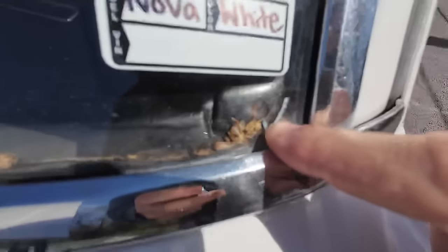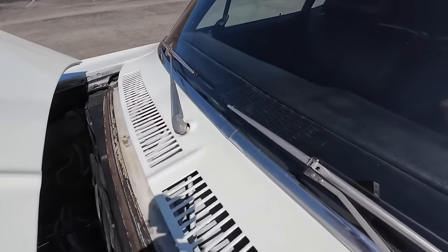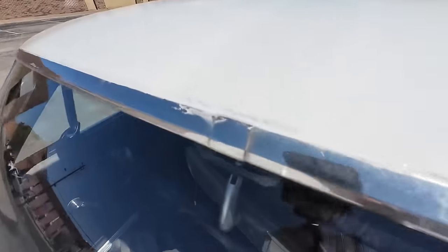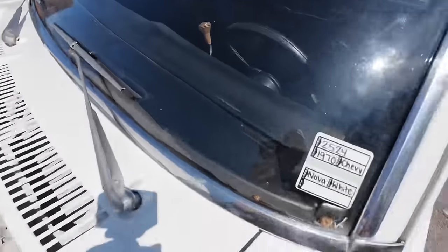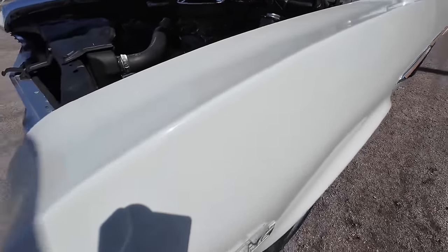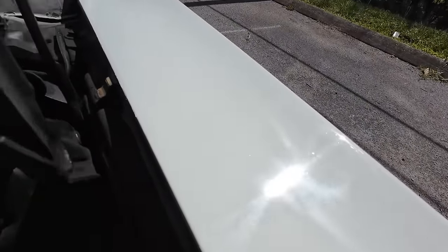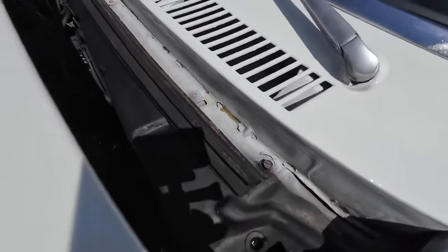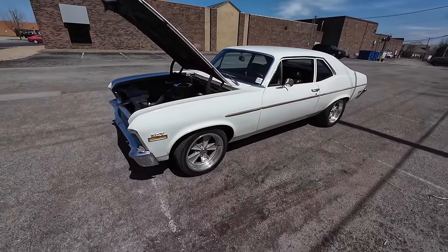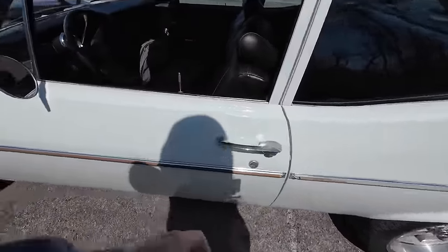Ooh, you got some bugs down in there. Got to get the guys in the detail bay to get that out. Now we've made it around the outside. Let's go ahead and open her up, look at the interior some more in detail, start the motor and listen to it.